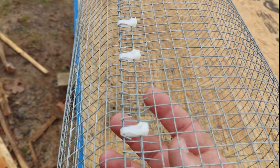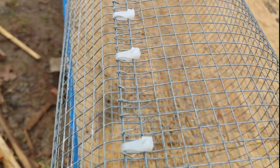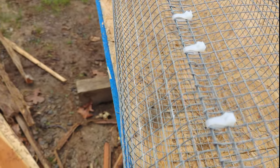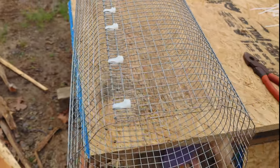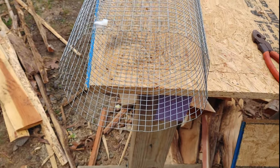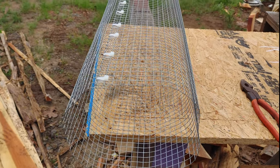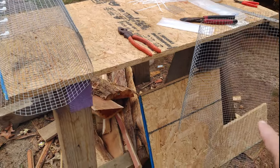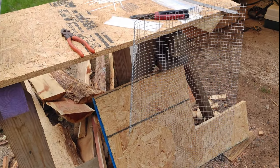Now obviously some of these, you can see they're still sticking out on the inside. I'm not too worried about that, right? If a crawfish is getting hurt going into the cage, I'm eating you anyway, or using you as fish bait. So there we go. So this is what I got left over. Hopefully I have enough. I should.